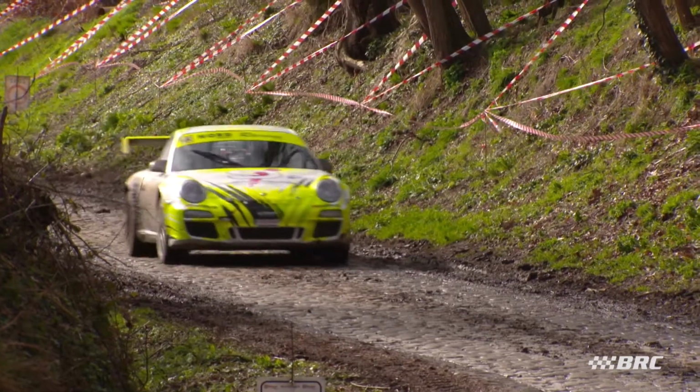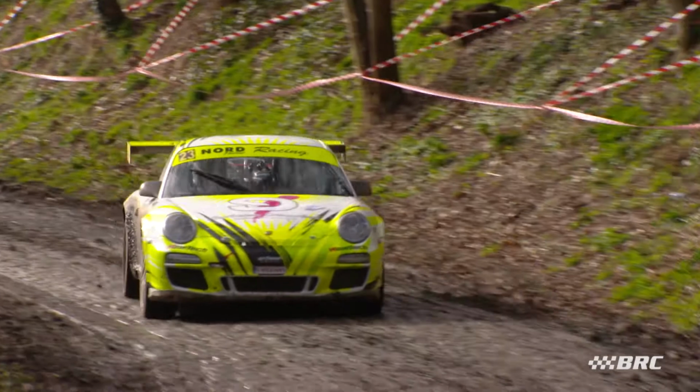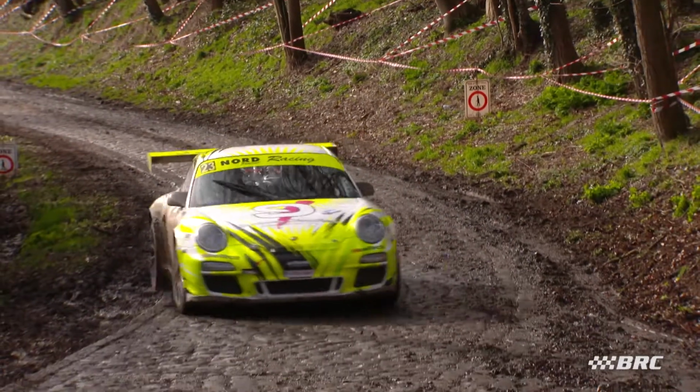But we're not looking at the times here. We will take this rally and the next one, the TAC rally, as a bit of a learning curve, and then we'll try to be more at the front, starting with the Wallonie rally. Here's Romain Delay with another Porsche, the 997 GT3.